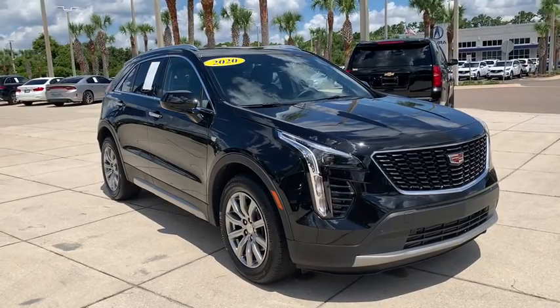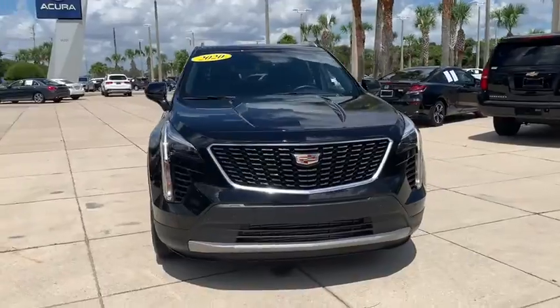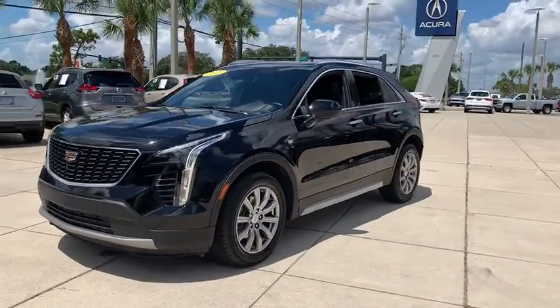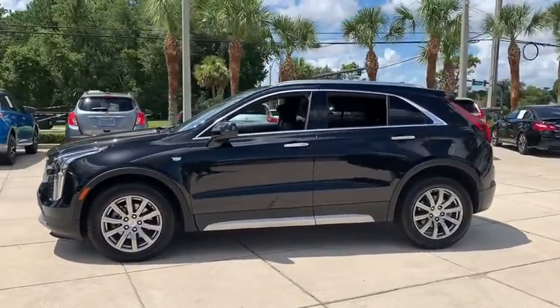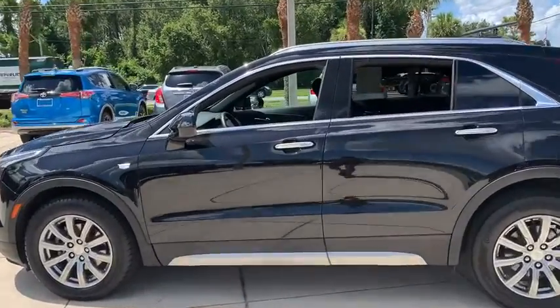We are pleased to show you the 2020 Cadillac XT4. The Cadillac XT4 is a bold new crossover with functionality galore. Compact in size, but not in features, technology, and comfort. This vehicle has less than 20,000 miles. Here are some of this vehicle's great options.